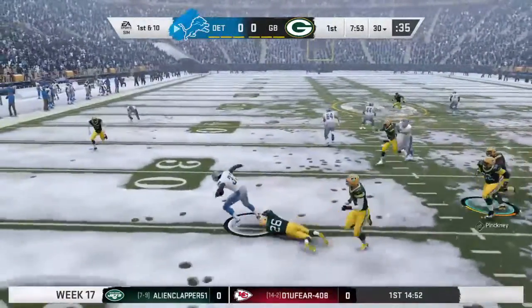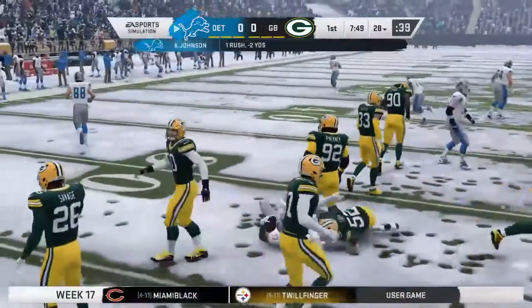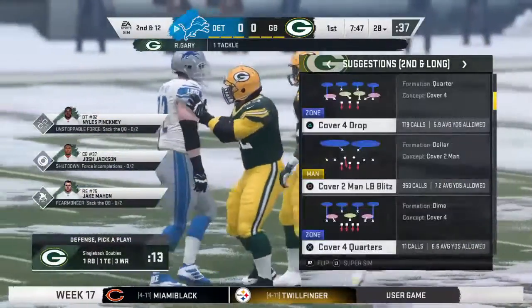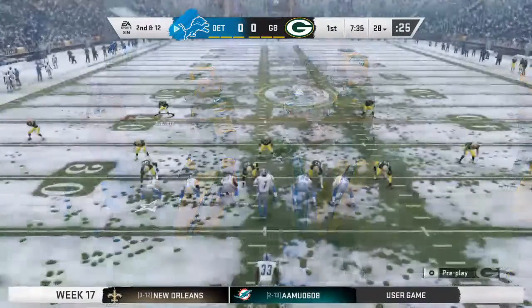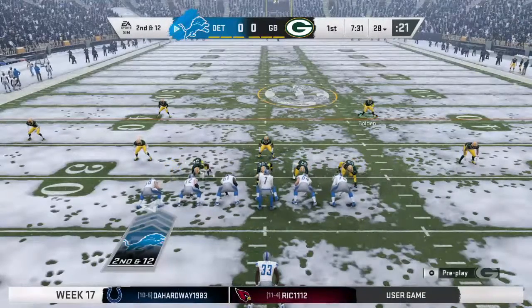The first carry now. This is Johnson. And an early how do you do right there as they're going to bury him in the backfield. Call it officially a loss of 2 on the first play from scrimmage. 2nd down. First play of the drive goes the wrong way. Here's 2nd and 12.